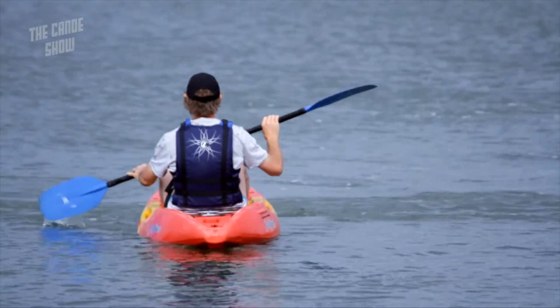So whenever in doubt, don't go out, and try and find somewhere else that might be more suitable. Maybe a local lake or river or an estuary. It might just mean that later on in the day it might be better for you to go out on the water.